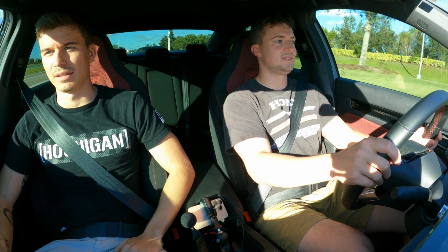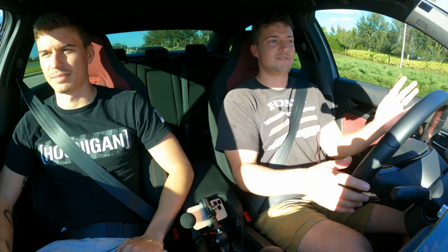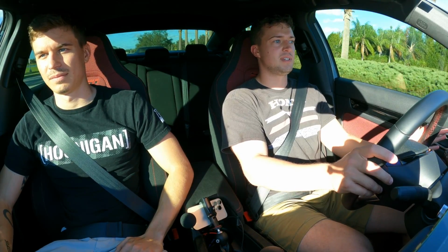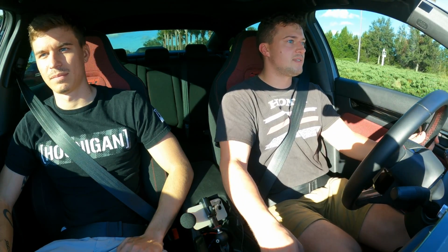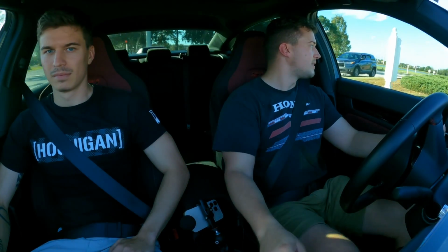Man, this is just so comfortable, and everything feels light to the touch. The steering, even in sport mode, feels like my comfort mode. And the shifter and the clutch combination, everything is so effortless. I love this, dude.